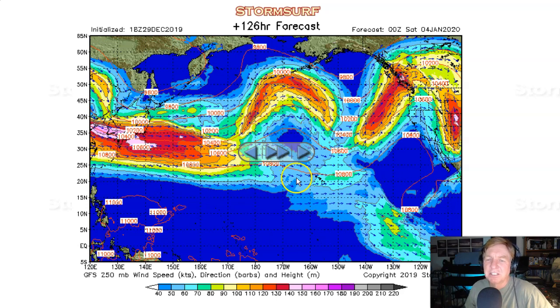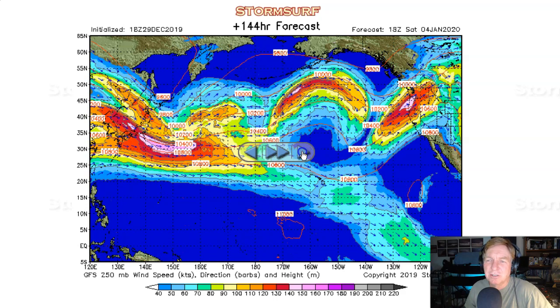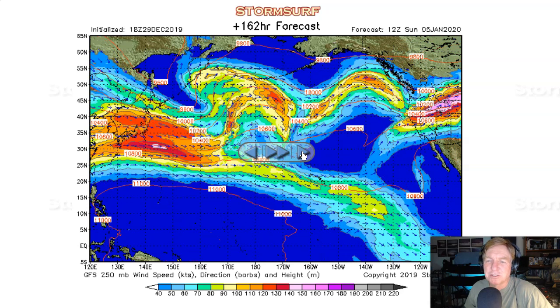The jet splits, not heavily so, but enough to really just shut down support for gale development in the main western Gulf Dateline region. Maybe a little trough here in the northern Gulf of Alaska, providing some support for gale development, but nothing too extraordinary. And then where are we? We're at Sunday now. We're almost a week out.